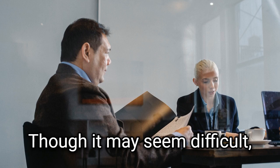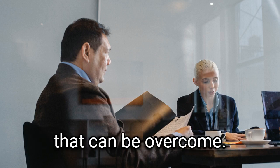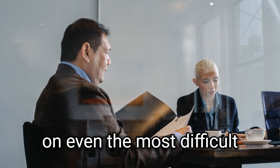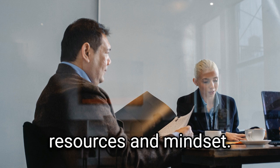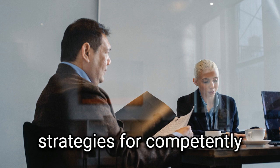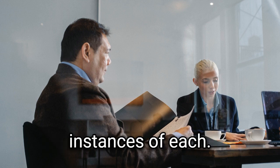Though it may seem difficult, managing a complex project is actually a challenge that can be overcome. You may confidently take on even the most difficult projects if you equip yourself with the proper resources and mindset. Here, we'll discuss several strategies for competently directing a complicated project and give concrete instances of each.